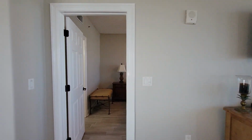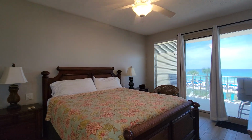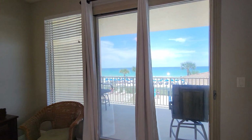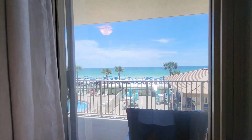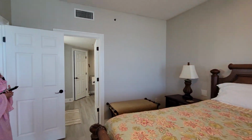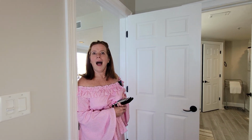Onto the master bedroom here with beautiful views of the Gulf right from your bed. If you had family members that were hanging out down at the pool, you can keep an eye on them or chit chat with them from the balcony to let them know when you're coming down or when they should be coming back up.